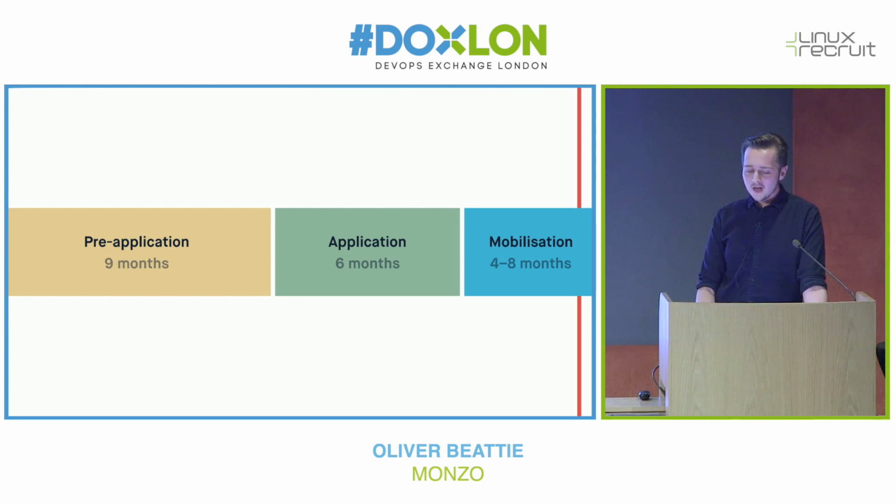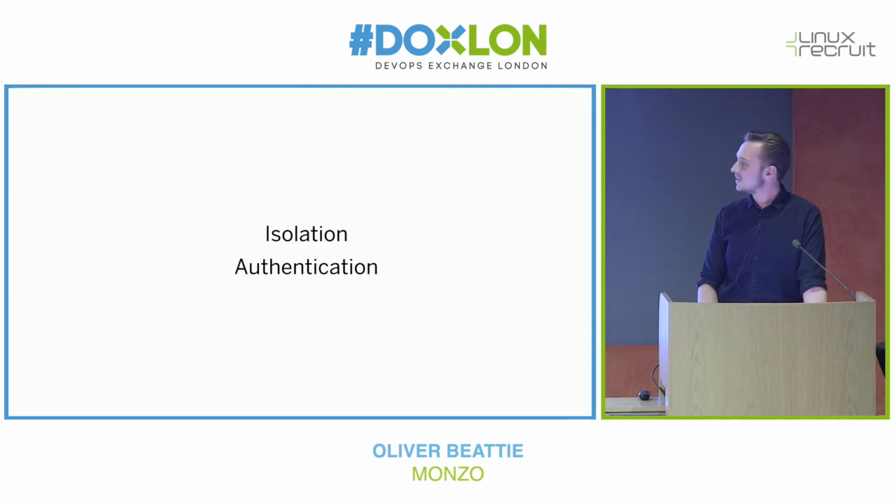But one of the things that we've had to think quite a bit about in this whole journey over the last 8 months, to connect to lots of payment schemes like MasterCard and Faster Payments and stuff, is how to secure our network. And our network is quite a complicated thing because of the way we've designed our systems. And I'll go into some aspects of this.